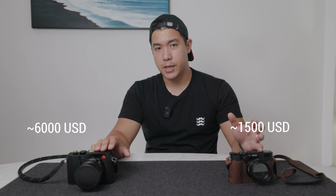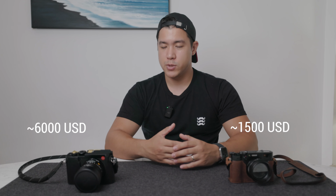Now begs the question, is the Fuji X100V era gone? I don't really think it's gone, and I'll tell you why. The price point is a big difference, right? So we have this camera being 4 times cheaper than the Leica Q3. For some, the price point will just put them off straight away, and it's a very valid reason, especially because for an everyday camera, you don't really need the video specs. You don't really need the 60 megapixels. Yes, it's great to have because you can crop in, but it's not, from my perspective, a key criteria.